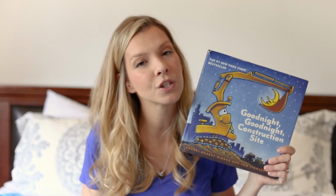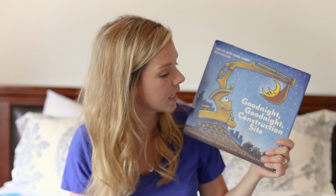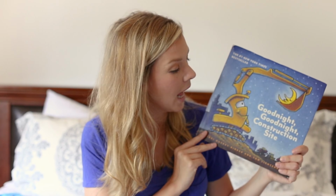Next is Goodnight, Goodnight Construction Site. We love this story. We love the rhymes. We love the trucks and how they all work together, and we love telling them all goodnight. And even my 1-year-old, after we talk about each machine in the book, it's "goodnight, tractor, goodnight," or "goodnight, excavator, goodnight." She's always sure we tell the trucks goodnight. So we love this one. My son's got all but maybe 2 pages memorized. That's how often we read this book.